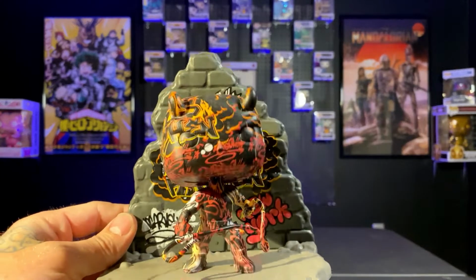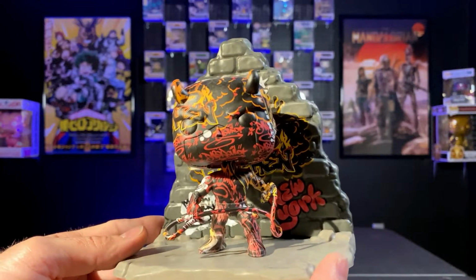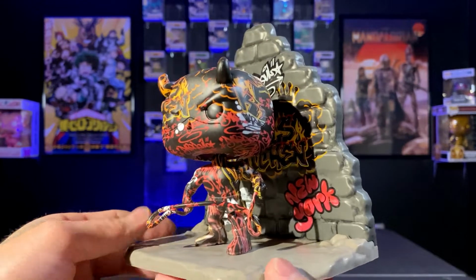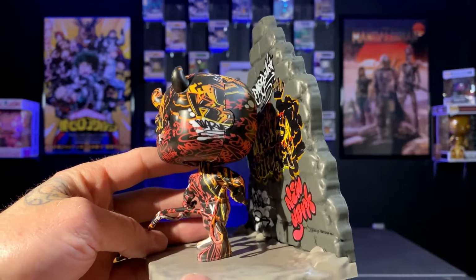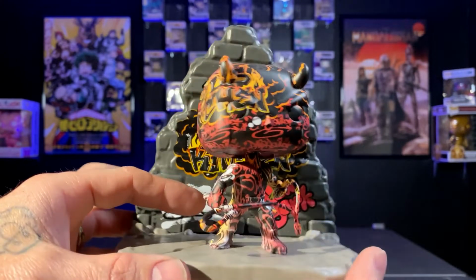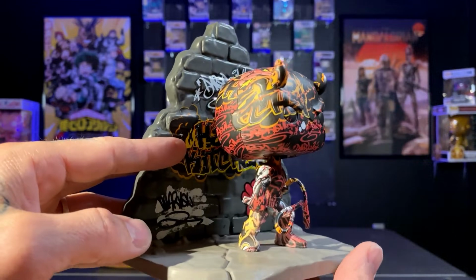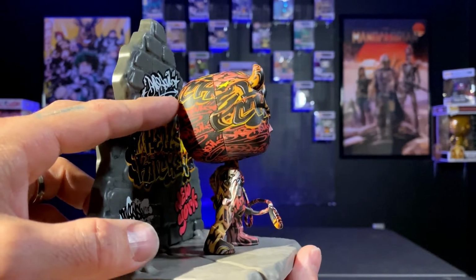I don't necessarily know if this camera is going to do this thing justice, but I'm going to tell you that this is probably one of the coolest pops that I've ever seen in my entire life. From the paint scheme to everything they did with this guy, he is really awesome. Now I'm going to tell you what I think and how they're pulling this off and how I would pull this off if I was them.